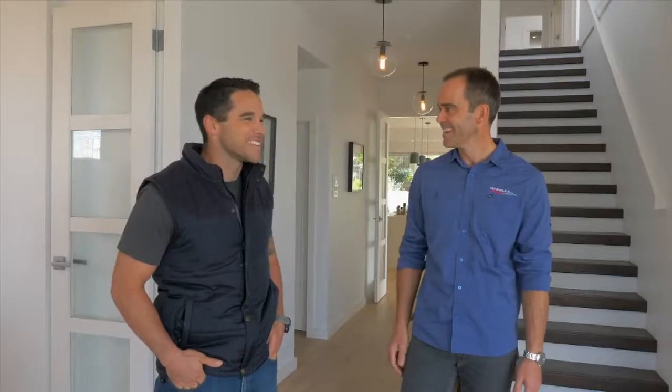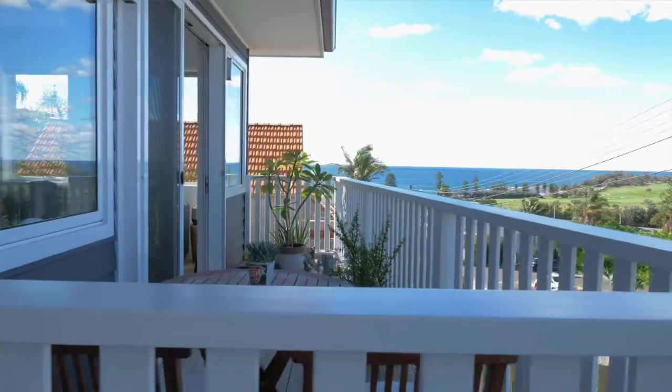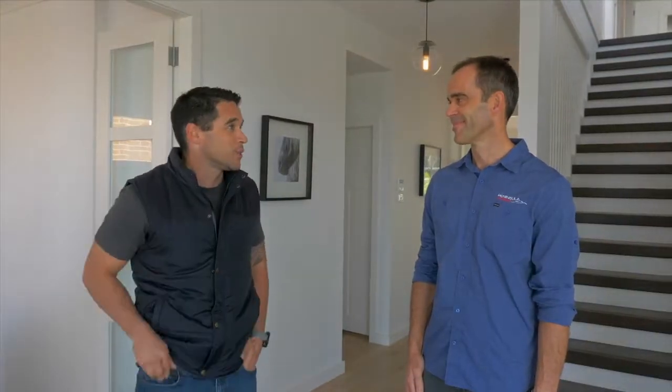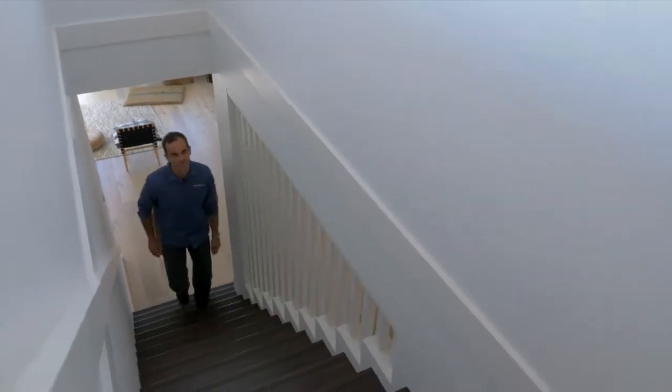It does. When you're in here, it's nice, isn't it? You would expect to hear the whistling of the wind, and you can't. I mean, you've just got this beautiful view and it feels homely. Well, mate, this view is absolutely amazing from this level. I'm pretty keen to see what it looks like upstairs. It's incredible. Let's go up and have a look.